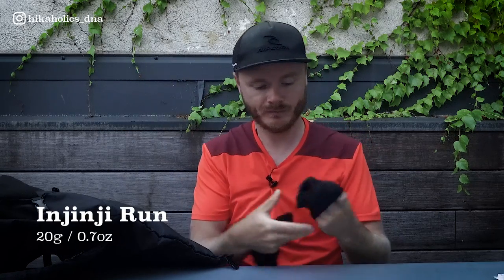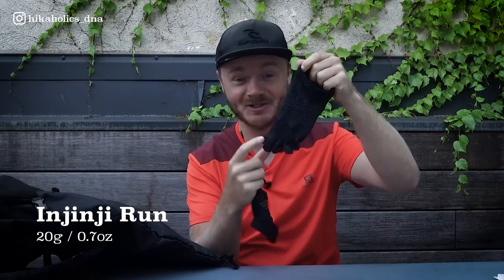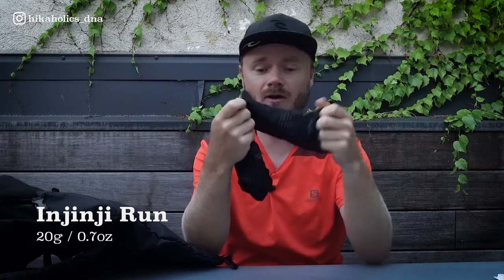Then Injinji toe socks, blister free. Since wearing these socks, I never had blisters and I just love them. Very light, they dry quickly. I'm wearing one pair and one pair is in my bag. If one pair is dirty, I clean them in the night and dry them in the day after and wear the other pair.